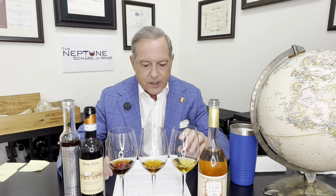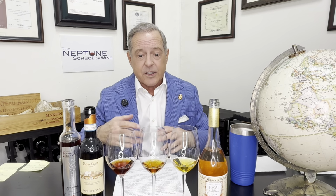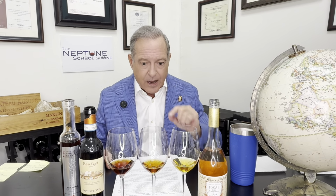So we've got ourselves a Tokaj Aszú. This is the great Château Pajzos, and this is a 5 Puttonyos wine in Tokaj Aszú. We've got ourselves a Donnafugata, the Ben Ryé Passito di Pantelleria. So this is a Passitamento wine from dried grapes from the island of Pantelleria in the middle of the Mediterranean, from the Zibibbo grape, which is what they call Moscato on Pantelleria.